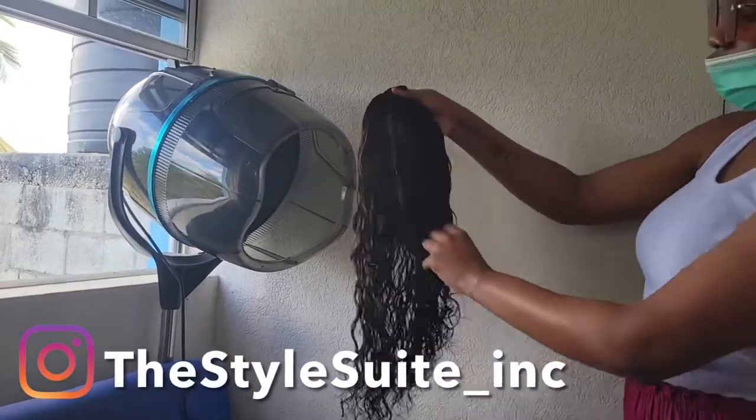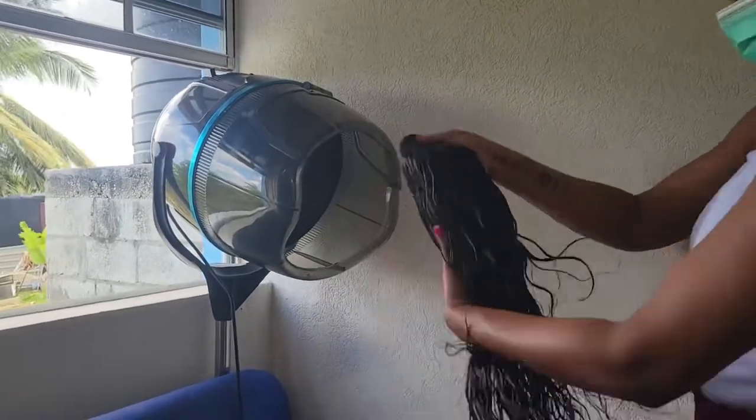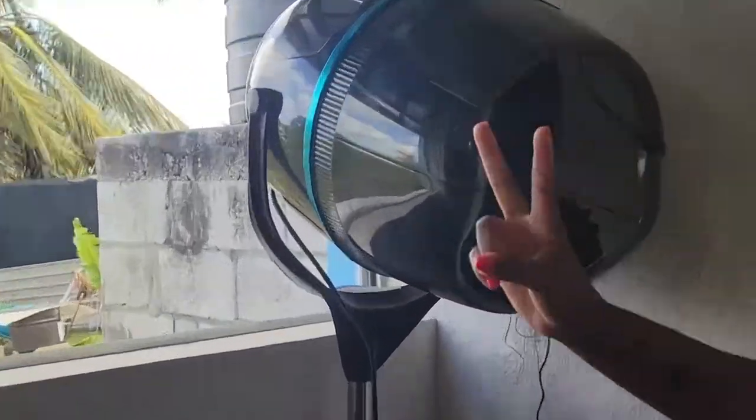I got my hair done at the style suite. Honestly, I don't get my hair done often, but Aisha makes it a fun time every time I get my hair done. Like, who wouldn't love her?